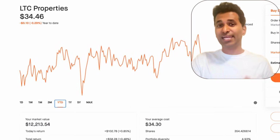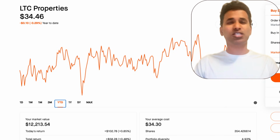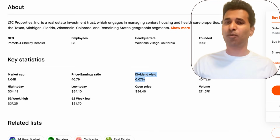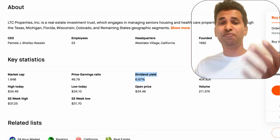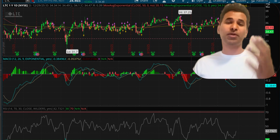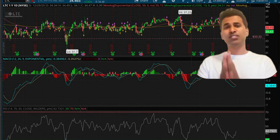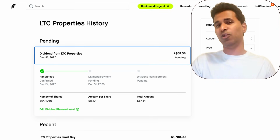Alright, next up is LTC Properties. This is hands down one of my favorite REITs. LTC focuses on senior housing and healthcare properties, and it offers a 6.6% dividend yield. I have been accumulating more shares recently, especially after the price dropped below its 200-day EMA. It pays monthly dividends, and I'll be receiving around $67 this month alone.